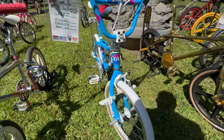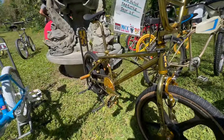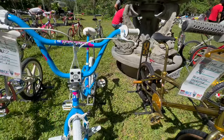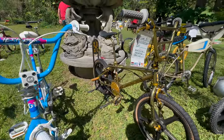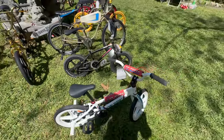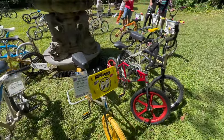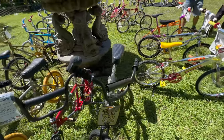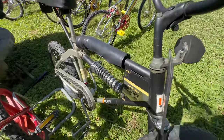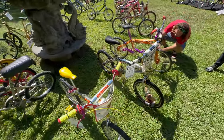Bro. Another one. Whew. Watch the gold on this thing. This thing is clean. Both owned by the same person. Shout out to Tom. Wait. Damn. Light. Another light. This thing is cool. Top suspension, super old school. Mamba Racing.